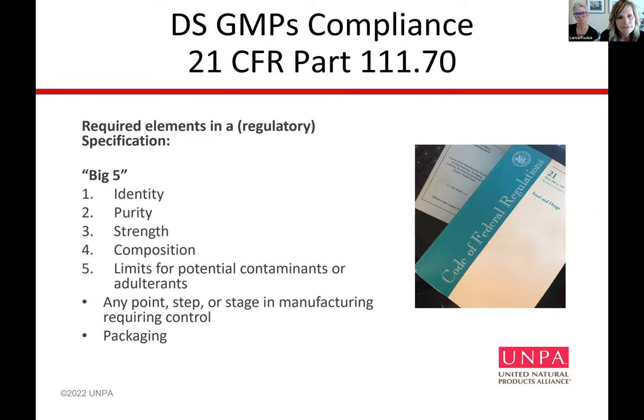And I call it the big five. This is my terminology. I pulled it out of the air at one point, but these are five pieces of information that the FDA investigator is looking for when they review a specification sheet: identity, purity, strength, composition, and limits for potential contaminants. And remember the slide I just showed you on the definition of quality, that is being pulled directly from there.